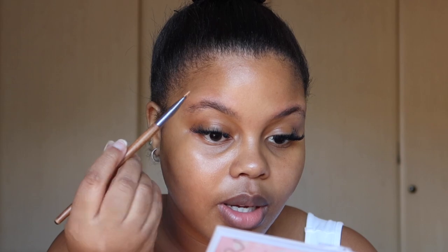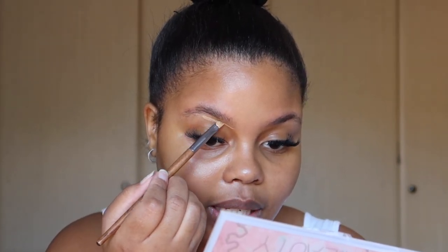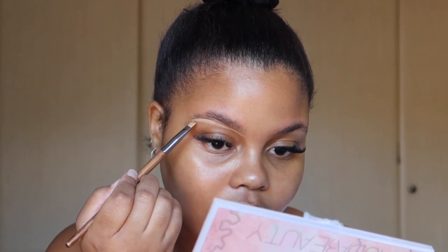So I'm gonna start by carving out my brows because that's how I do my face now. I just gel down my brows and I carve them out, and then I do my face and eye makeup. And then once I'm done with that, then I only fill them in. I find it a lot easier because brows can be so tricky and you can spend so much time obsessing over them.